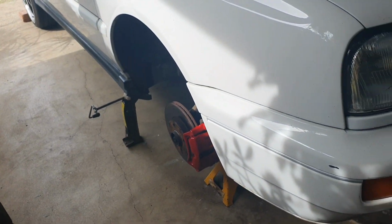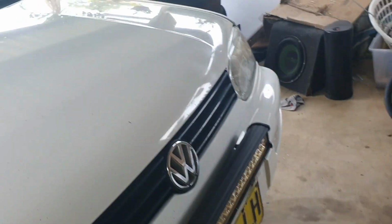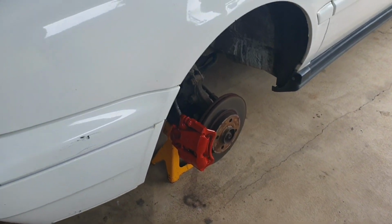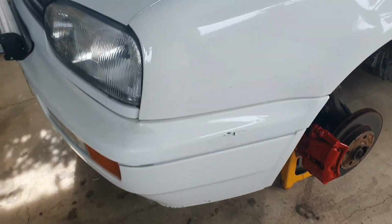I've got two other cars I might be selling this week as well. My wife's XV is definitely going up for sale, but I'm also thinking about maybe selling my Land Rover.